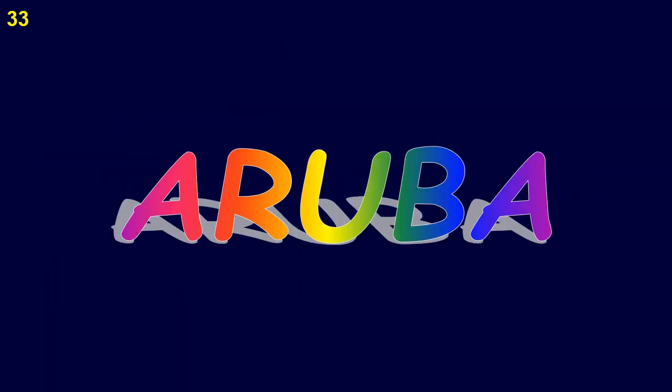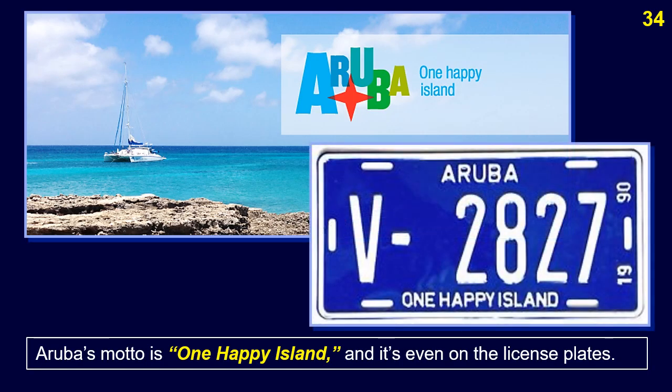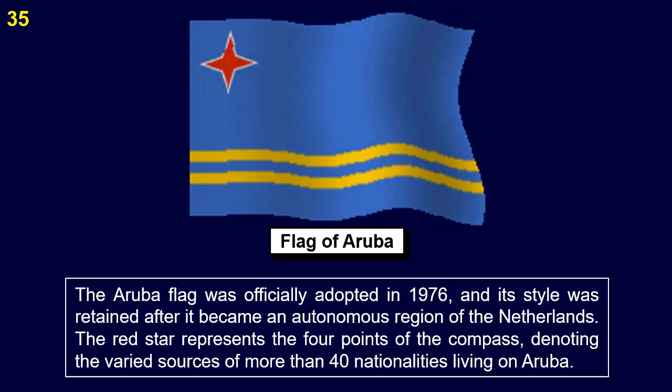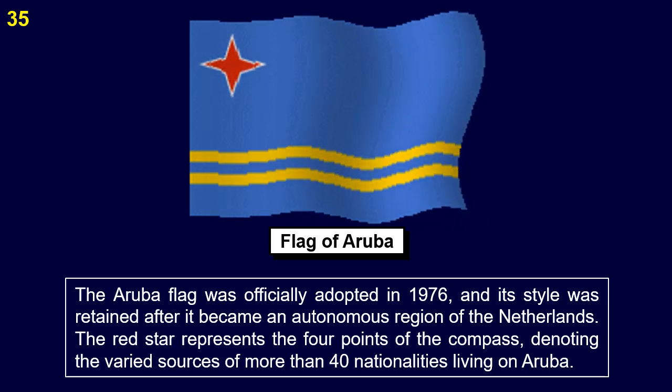Aruba. Aruba's motto is One Happy Island, and it's even on the license plates. The Aruba flag was officially adopted in 1976, and its style was retained after it became an autonomous region of the Netherlands.